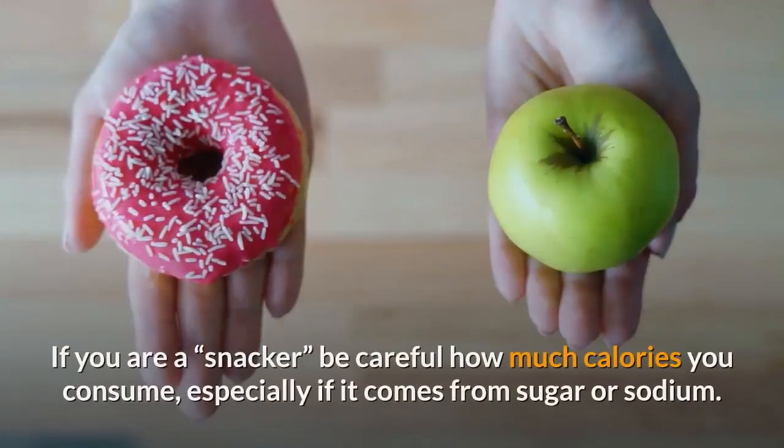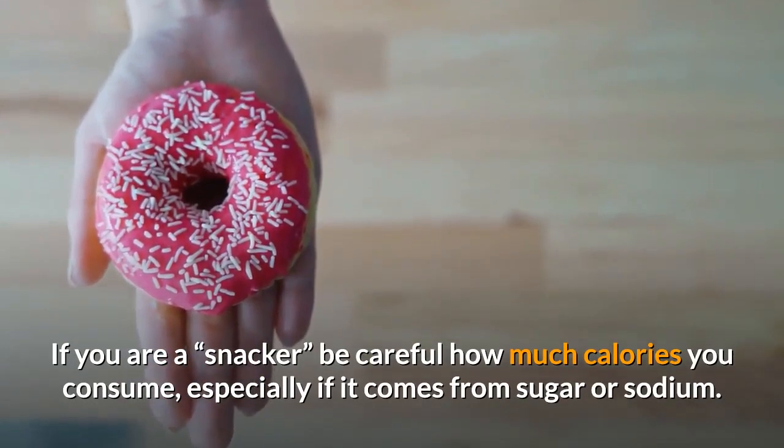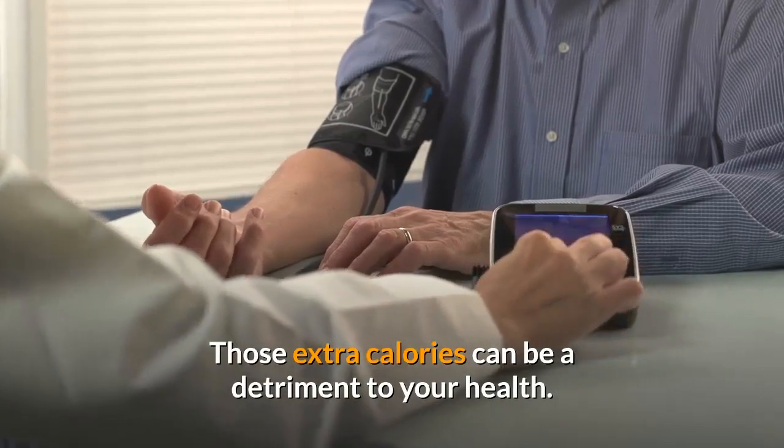If you are a snacker, be careful how much calories you consume, especially if it comes from sugar or sodium. Those extra calories can be a detriment to your health.